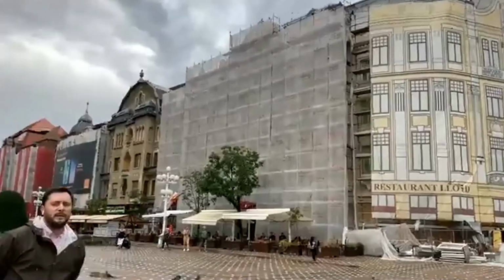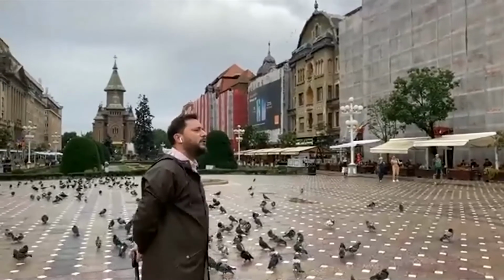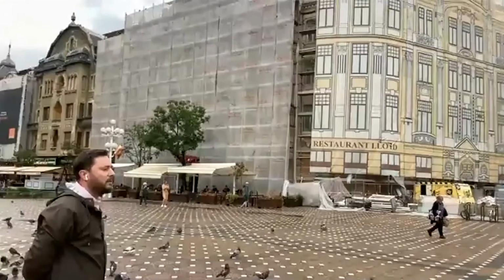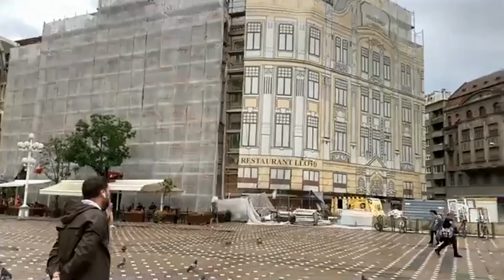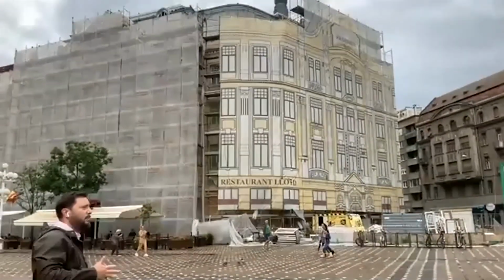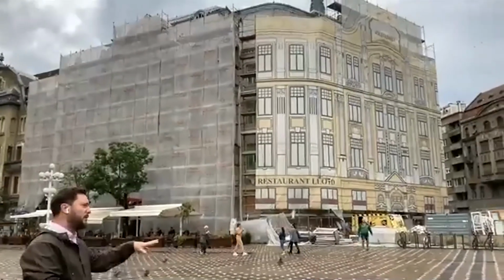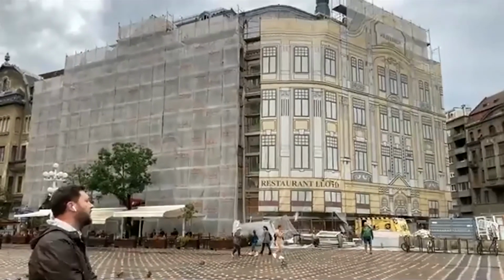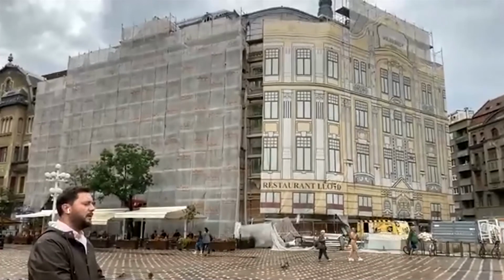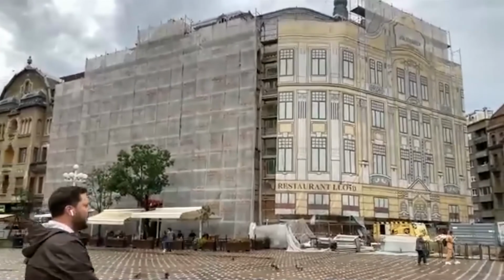This is the Lloyd Palace. It used to belong to the agricultural exchange. That was its main purpose when it was built. It was built in just two years, between 1910 and 1912, based on the plans of Leopold Baumhorn, one of the most important architects active in the area at the turn of the century in Timisoara, and obviously Budapest and most of this part of Europe. And it had a really important function for the city because it was housing the agricultural exchange.